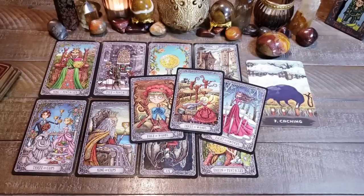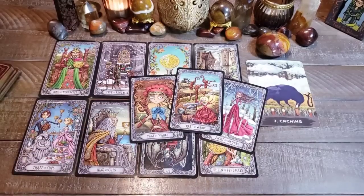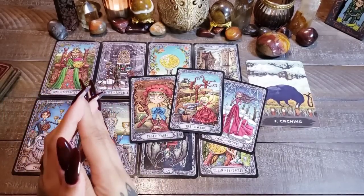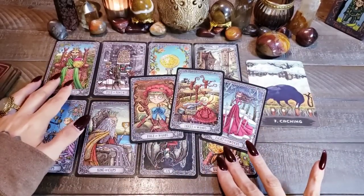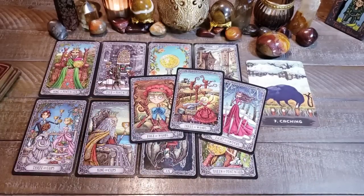And others of you, it could be you're just moving out of a little bit of a challenging time you may have had, where finances could have been a little bit tight, or even a mentality, a mindset that you're moving away from and into more balanced energy, because you do have both the King and the Queen of Pentacles here, which is beautiful. So let's see.